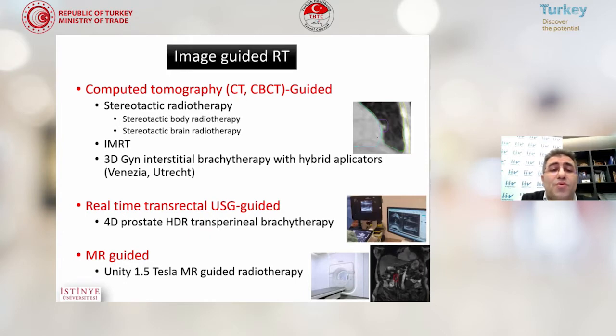If you look at what kind of image guidance we may use, one is computed tomography, a very commonly used methodology. This is both CT treatment planning and cone beam CT with the patient on the treatment table. So we can do stereotactic radiotherapy to the brain and body areas, IMRT with CT guidance, and also 3D GYN interstitial brachytherapy with hybrid applicators, again with CT guidance.